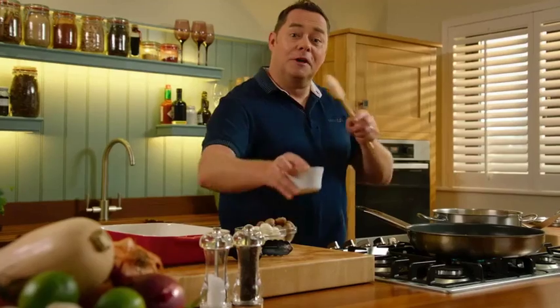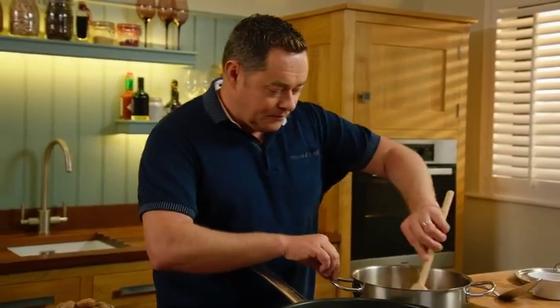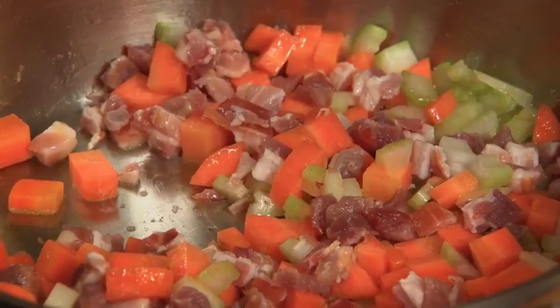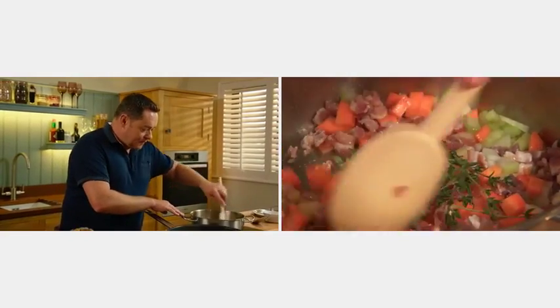Add in the carrot and the celery, just into the other pot. Into that, I'm going to put in my smoked bacon. You're going to get a lovely flavour from the smoked bacon, and this is some really nice quality assured smoked bacon I'm using. Just let that cook off, and we're going to put some herbs, thyme and bay leaf. Gives great flavour to the beef bourguignon. So just let that cook. We're not looking for colour here, just to seal off the vegetables.